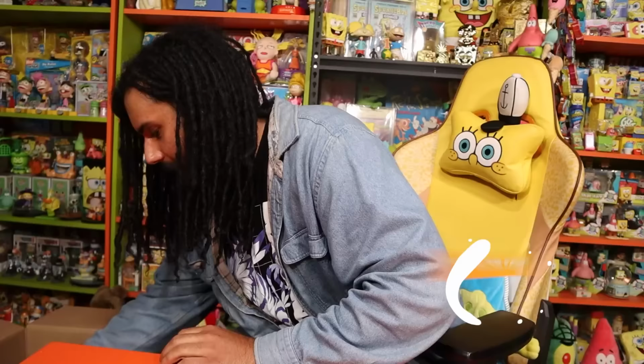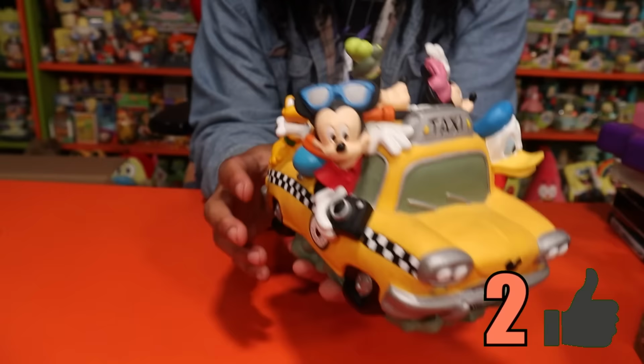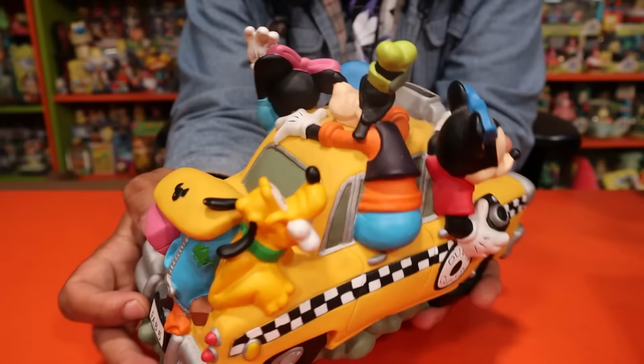All right, next up here, we got this guy, which is a Mickey Mouse and Crew piggy bank. And it's got the Fab Five on there. So you have all five of them on there. You got Donald, you have Minnie, you have Mickey, Goofy, and also Pluto on the back there. And it even says Fab Five on the back right here too. And they're all loaded up in the taxi, ready to go.